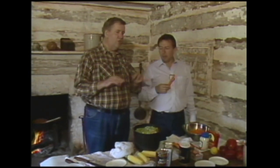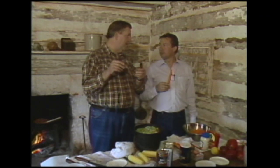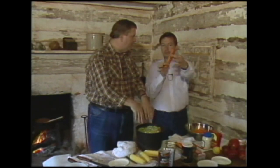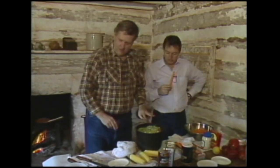After you have boned the chicken, you take your meat, like we did with that ropa vieja a couple of years ago, and you pull it apart like that. Just pull it apart and put it back in the pot.